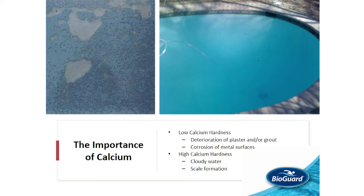On the other side of that, if you have too much calcium in the water, water tends to get cloudy, and it forms scale very easily as the calcium starts to fall out of solution. Water can only hold on to so much calcium, and when there's too much of it, it starts to fall out of solution and cause a whole different set of problems. So balancing your calcium, either low or high, is an important part of keeping the pool clear, and again, protecting that investment, protecting the pool itself from damage.